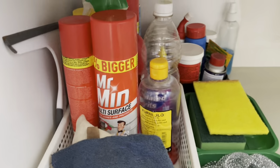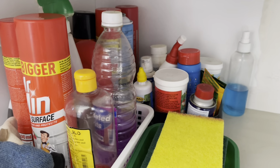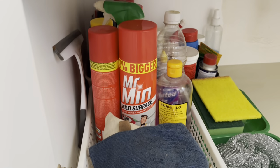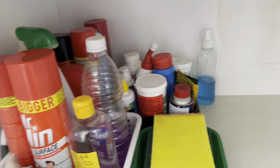Okay, these are the other extra cleaning products. We had a fish tank, so yeah, some of the fish stuff and all of that. But I'm not going to organize that because I do not have containers. So this is what we are dealing with currently.